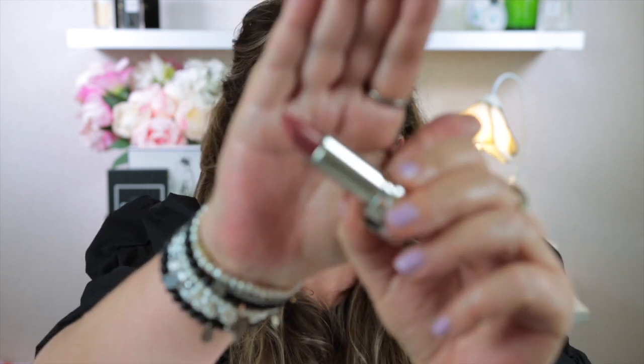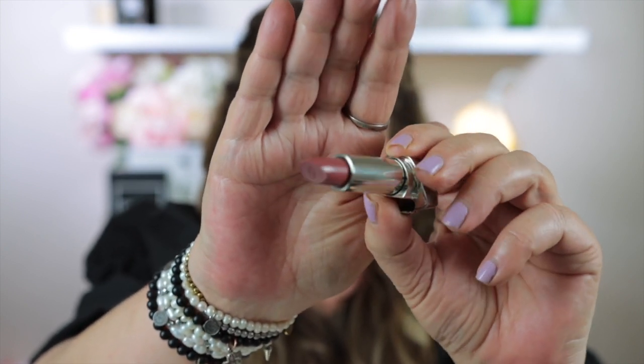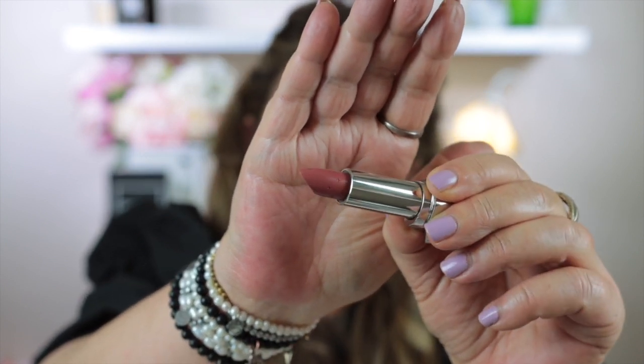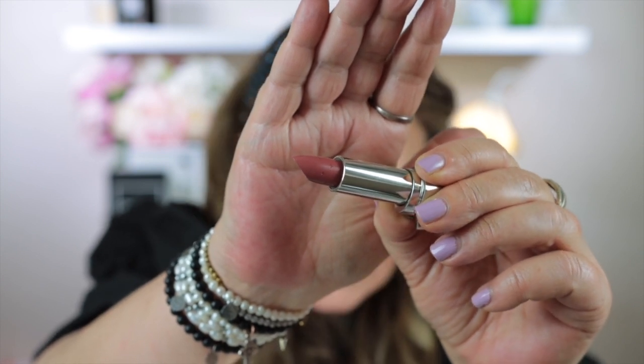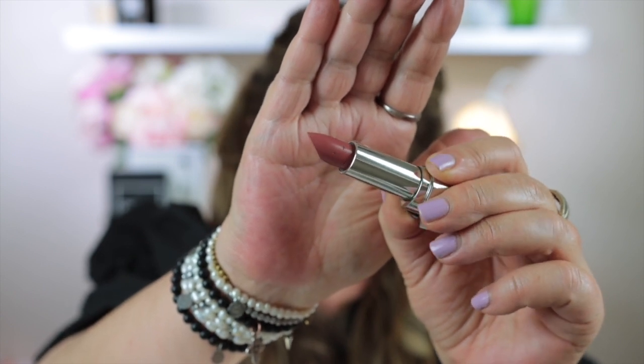These are really beautiful cases, and I'll just show you what the bullet looks like. It's got the stars embedded in there and the Guerlain logo at the top. They are really, really beautiful. And this is a satin formula, the Nude Alchemy, and I think the shade is really, really lovely. So I've just wiped the gloss off, and I'll put this lipstick on, and once you've seen what the lipstick looks like by itself, then I'll pop some gloss over the top.